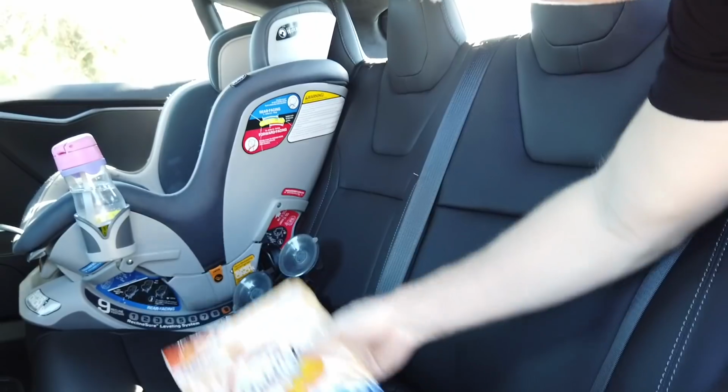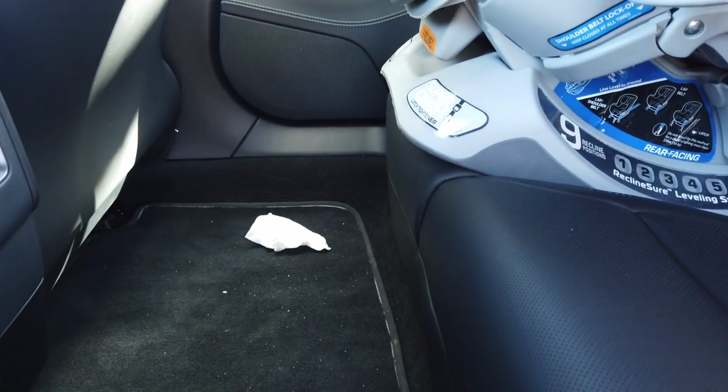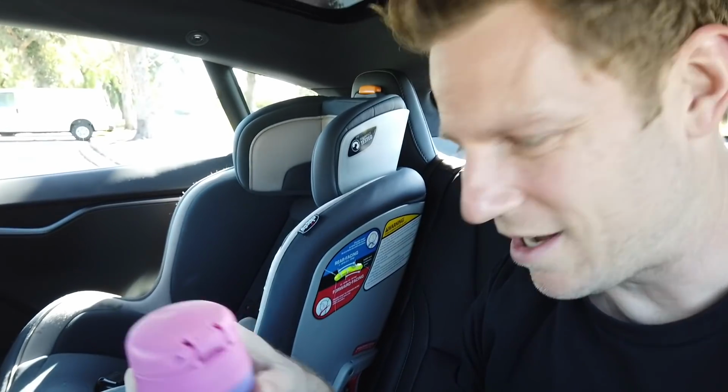Seat's reasonably comfortable. If I slide in the back, if you'd like proof that I am indeed a father, just look at what happens to a vehicle if it's been in my possession for more than 20 minutes. We've got, let's see, a package of goldfish crackers, random Kleenex on the ground, and of course the child seat, complete with adorable pink water cup.